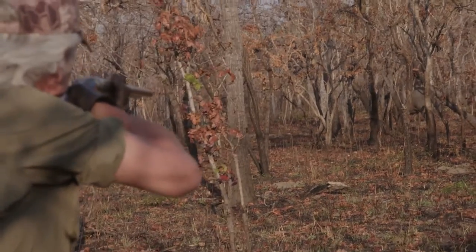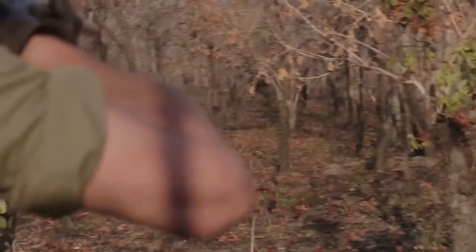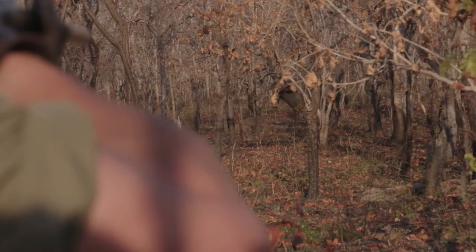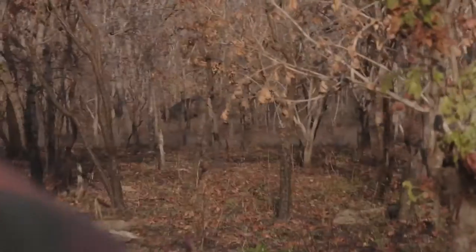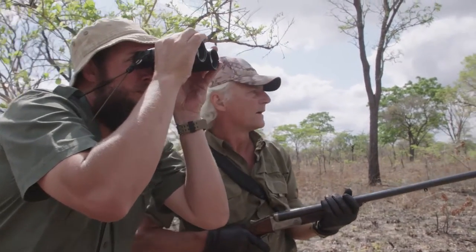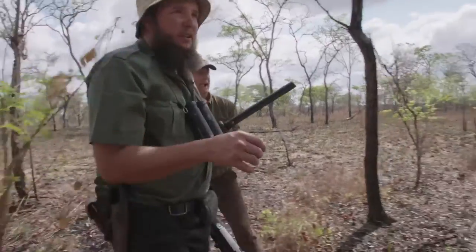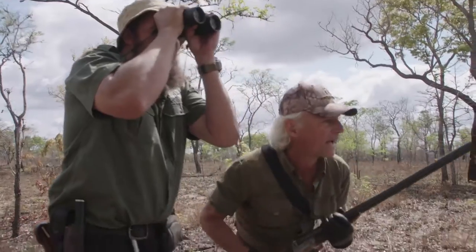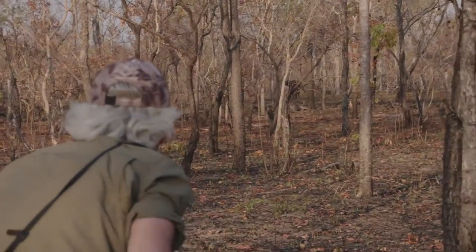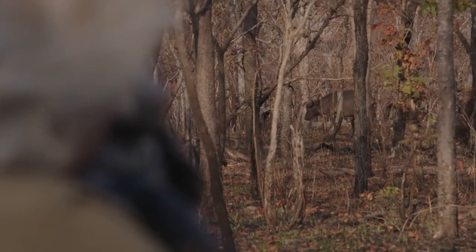Just wait, wait. Cut through any trees. I gotta get a bit clear. It's a good hit. Just watch him. He's down. He's down. Come, come, come. He's down, but watch that other bull. Just wait. He'll move. The tree's right on his shoulder.